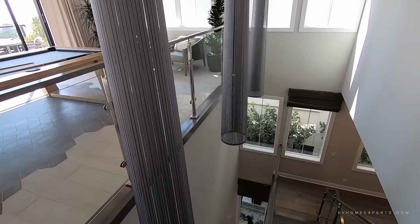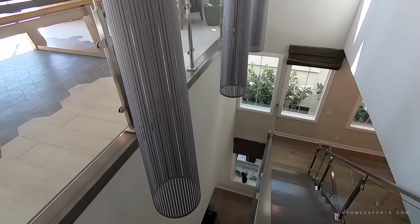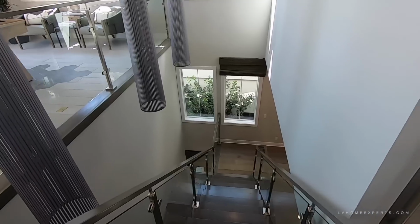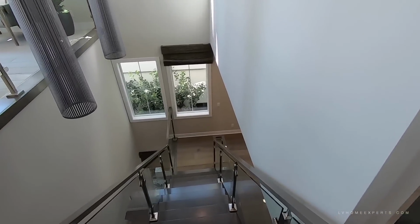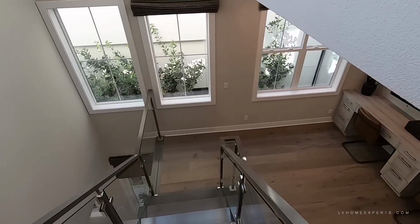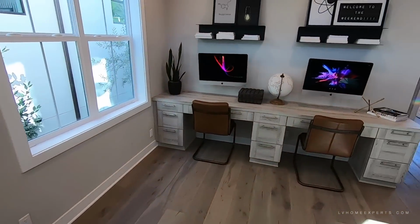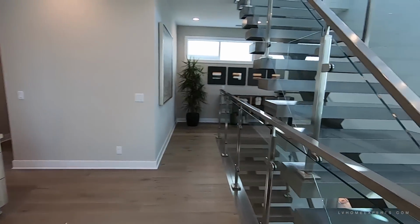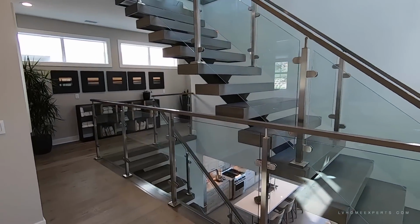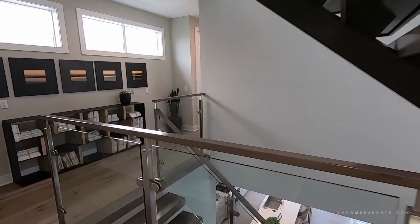Wow, take a look at these beautiful chandeliers. Oh man, if you have kids, this is kind of scary though. And this is a floating staircase. Just the engineering on this alone, man. You know how they've got to reinforce this house, especially with this iron single stem. Look at that. That's gorgeous. I love that.